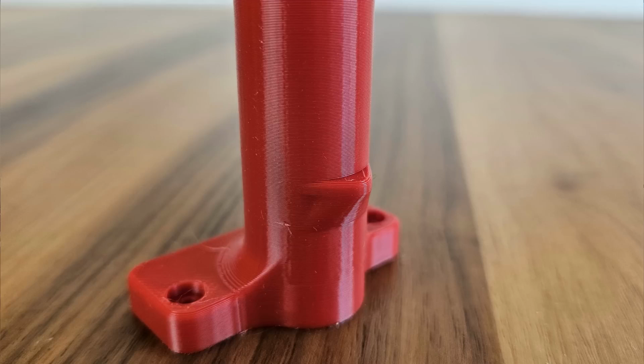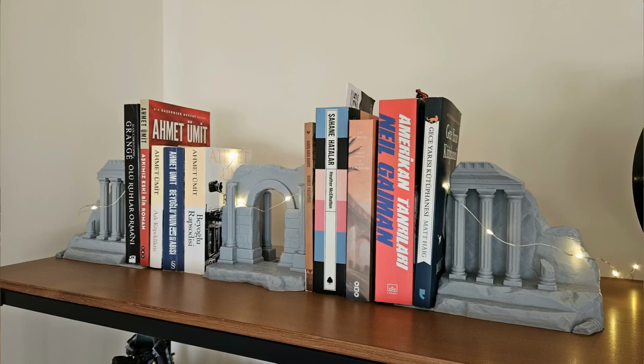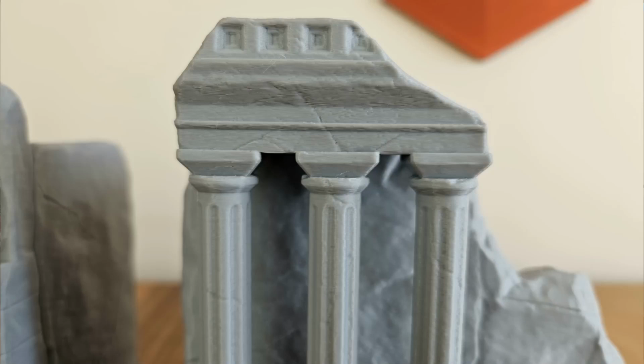After 2 small printings, I wanted to work on large printings right away. The bookshelf decor or book holder you see consists of 3 parts. It looks like ancient Greek temples. You can place it wherever you want by inserting books in between, and I think it can create quite a nice view. Again, I got these printings at Bambu Studio's standard 200, 300 mm per second speeds. All 3 models turned out quite nice.